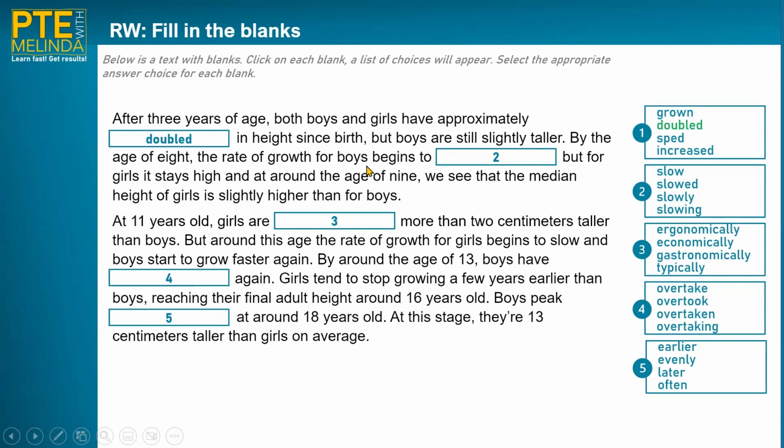Next one. The rate of growth for boys begins to something. So slow, slowed, slowly, slowing. To, when I see to, it's going to be the base form of the verb. I expect slow.